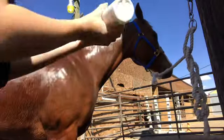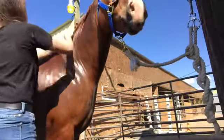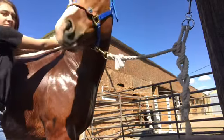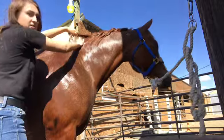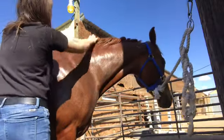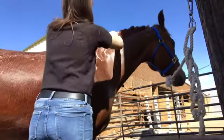Now you're going to take your shampoo and put about a quarter size amount in your hand, and you're going to work it throughout the mane. So when you're doing this, make sure you lather it in between your fingers, and make sure you get the entire mane completely shampooed. And again, make sure you go underneath the mane. And after I lather it, I like to put it back down so it's easier to rinse out.